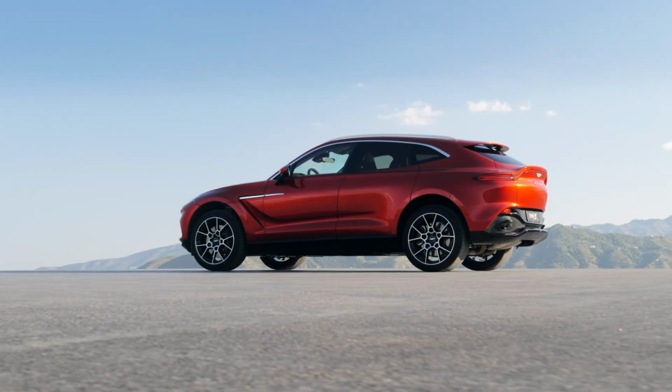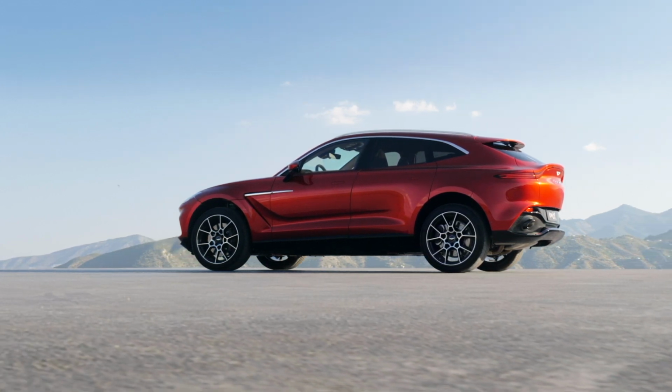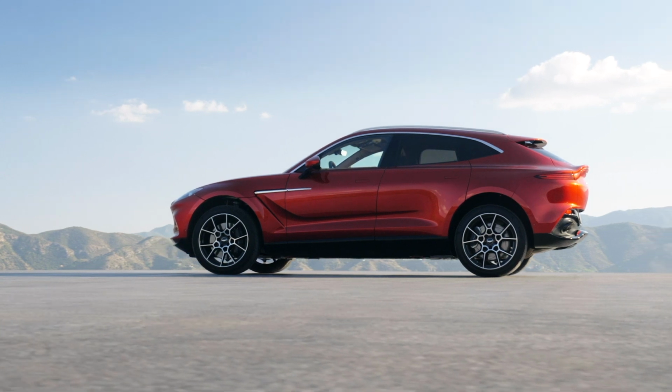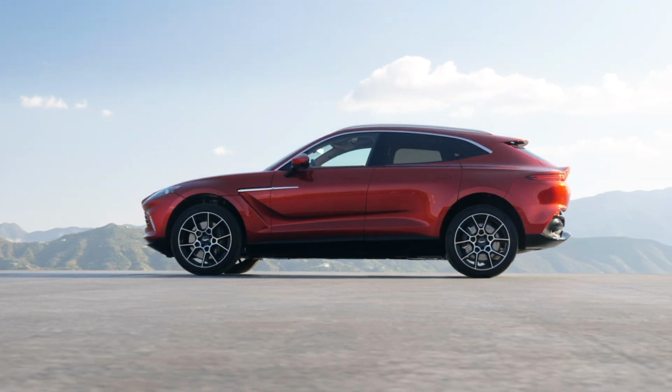The first deliveries of the Aston Martin DBX will take place in the second half of 2020, with prices starting from £158,000 in the UK and around €300,000 in Ireland.